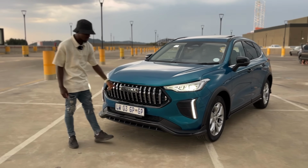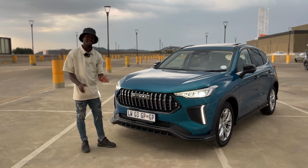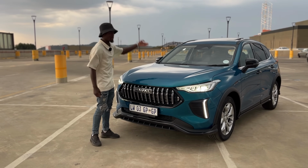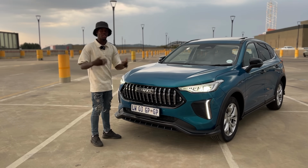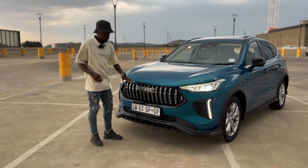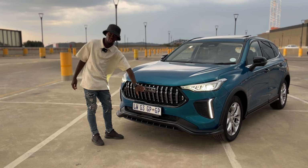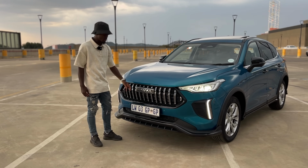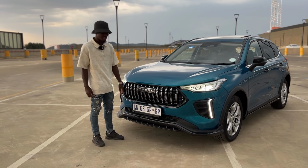So don't get confused if you see Haval up front. I don't know why GWM Haval went that route of putting Haval up front and GWM at the back. It is confusing for the general person, but I myself still don't know why they did that. I think they should have kept to the GWM up front, but I think they didn't want to, or put a GWM back. I think, you never know.